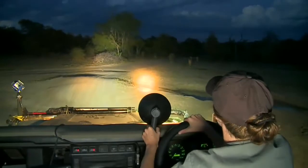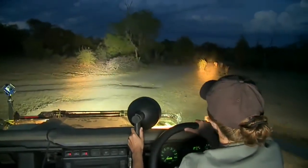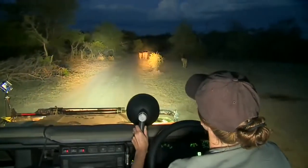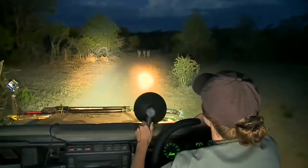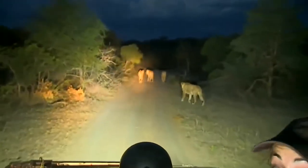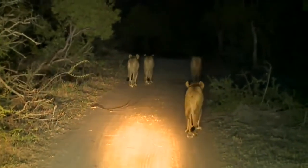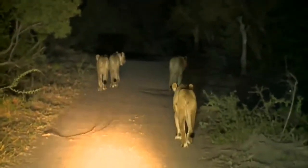When we do follow animals like this on a hunt at night, if we see at any point that they've spotted, or if we spot, a potential prey animal, we immediately switch off all of our lights. The reason we do that is because, first of all, the spotlights, if left on a general game animal, will actually detract or take away from their night vision. We don't want to interfere in any way. We don't want to illuminate the lions and give their position away.